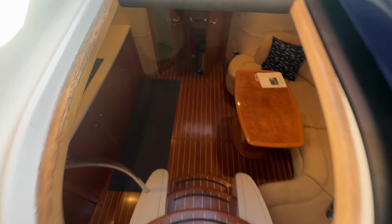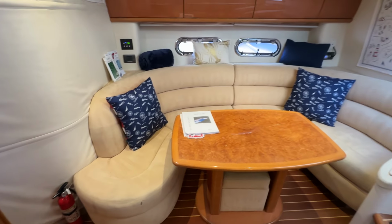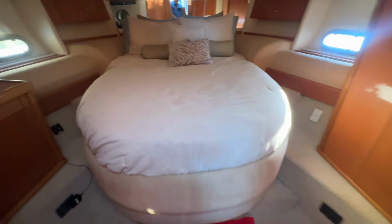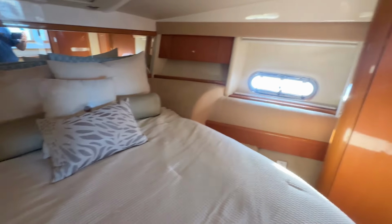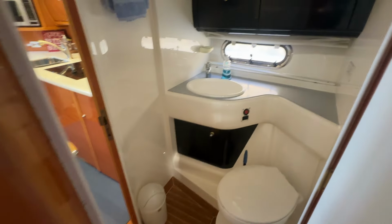Coming down in the cabin, teak and holly sole. This turns into a berth here. Forward stateroom up front. It's nice to have a 43-foot boat with 2 staterooms, 2 heads. So shower's going to be on this side. Forward stateroom and guest head are to port.